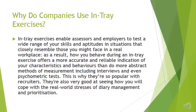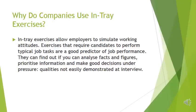They're also very good at seeing how you will cope with the real-world stresses of diary management and prioritization. Exercises allow employers to simulate working experiences. Exercises that require candidates to perform typical job tasks are a good predictor of job performance. They can find out if you can analyze facts and figures, prioritize information, and make good decisions under pressure, qualities not easily demonstrated at an interview.